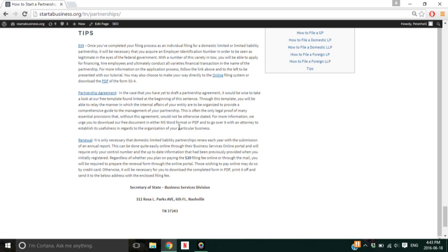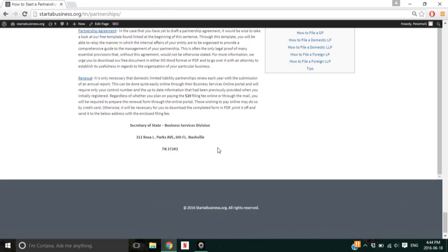Also, a partnership agreement, though not legally required in the state of Tennessee, is often a good idea to draft, as it will allow you to relay the relationship between the partners and the partnership and put in black and white the various rules and regulations, financial and logistical provisions that weren't already listed in the forms that you filed with the Secretary of State. If you click on this link here, you're going to get a free template in both Adobe PDF and Microsoft Word format in order to properly set this into your partnership structure.